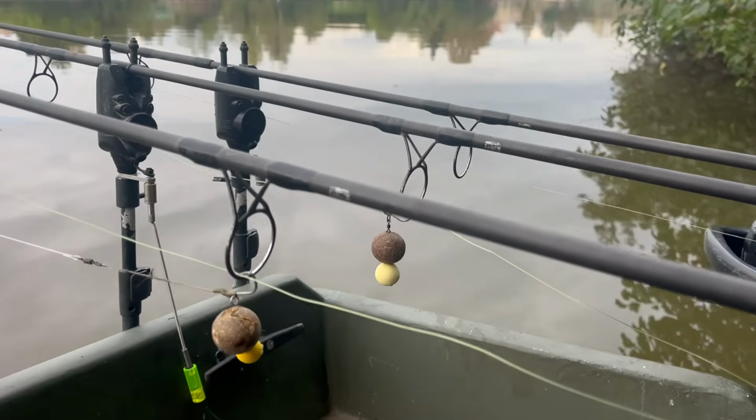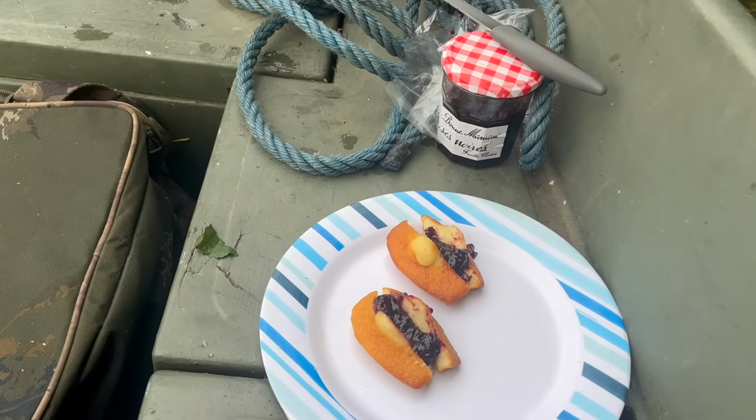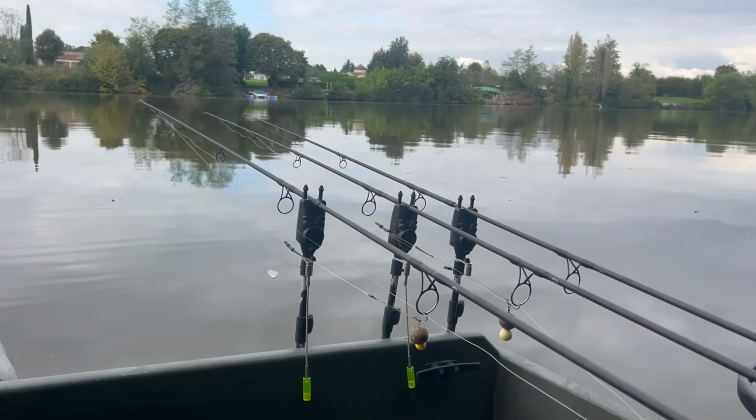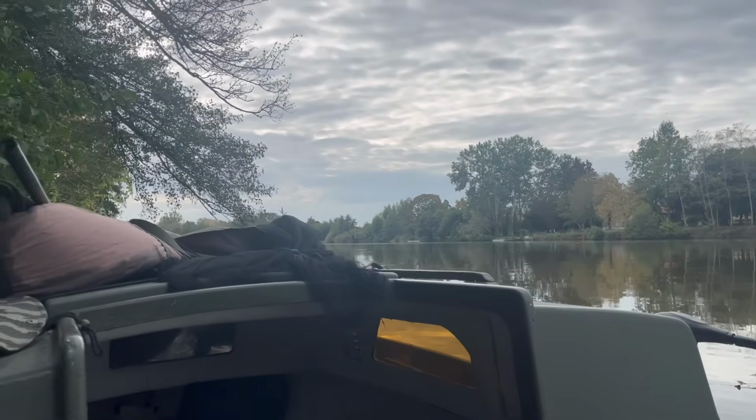And whilst I'm tying a couple of rigs, I'm gonna have a couple of nice little cakes with a bit of blackcurrant jam. You know what? It's the simple things in life. That and a cup of tea. Happy days. Let's get the rods out. And we're gonna catch you. It'd be nice if we do.